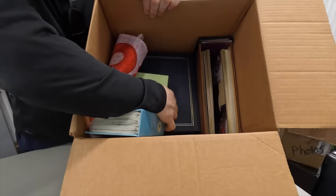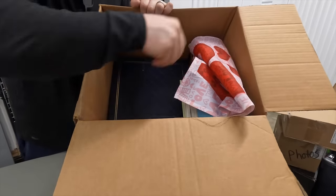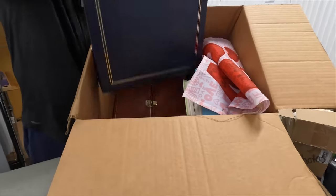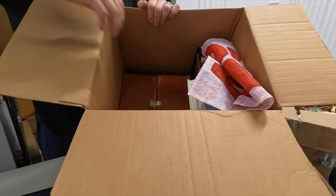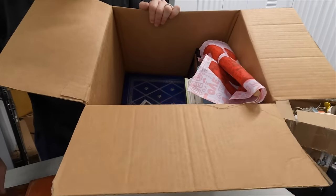This is all albums full. That's why it's so heavy. All these are full of pictures, guys. You have to go through the whole thing to make sure, because some people will hide gold and silver, and you can take that. Is that an album down there on the bottom? Yeah, double door one. This one's an album. All these are albums.